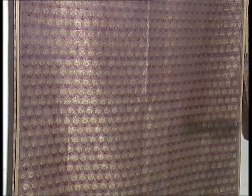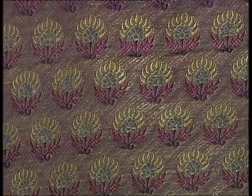Salarjung's textile collection boasts a supremely beautiful Kim Khub brocade piece, a tablecloth woven with florals and parrot design, in gold and silver thread and pure green and red silk. It can be dated as a product of 19th century Ahmedabad by the distinctive weave, the design and style.